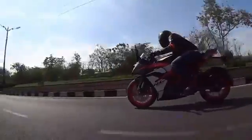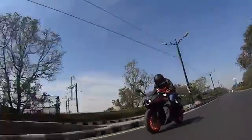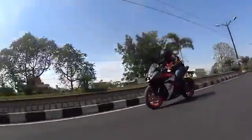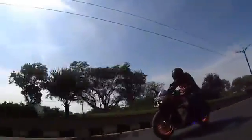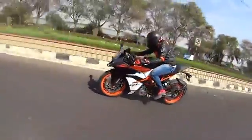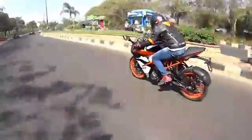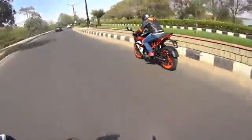Now, while the R3 and the Ninja 300 are more refined and more versatile, the RC390 came across more like a bike that was born, baptized and raised on the track with the sole purpose of dominating the race circuit. The rigid suspension setup and the harder seats were anything but comfortable while riding the bike through the city. Also, this bike, being a rev-happy bike, gave out a lot of vibrations at lower speeds, which was a big turn-off for those who wanted to use this bike for daily commutes as well.